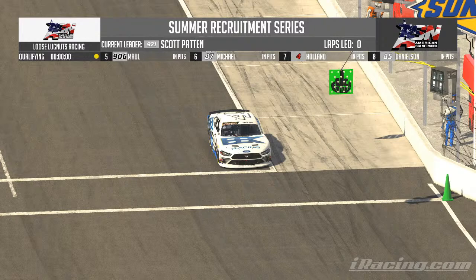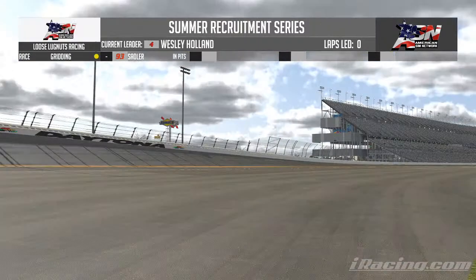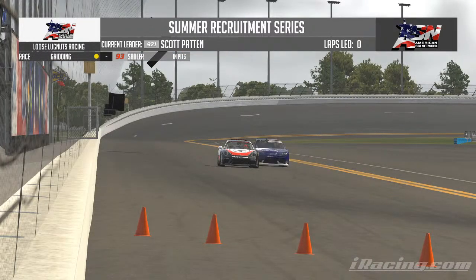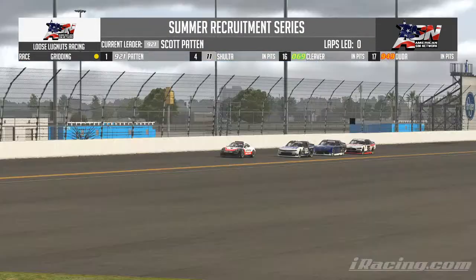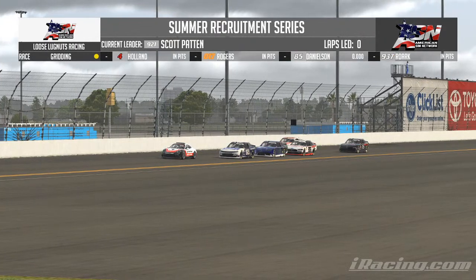Actually, you know what? We'll get one more as they're heading to the grid. We'll get Justin Michael up here. Justin Michael, have you got a copy on us? Yes, sir. How are you? Well, you are consistently one of the fastest drivers most of the time, racing with Scott Patton for the race win. A little bit towards the back of the charts here tonight for drivers that have posted time in qualifying. Well, what do you expect here for the race? I just hope I finish.